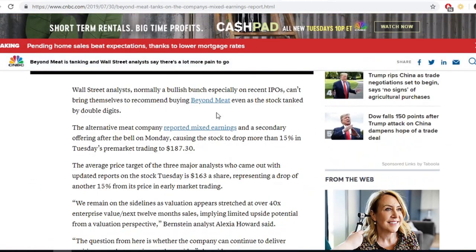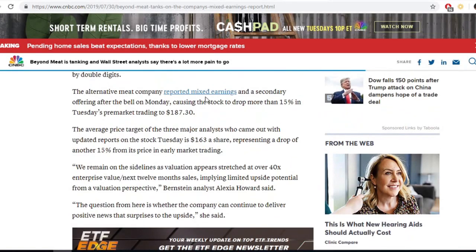Wall Street analysts, normally bullish, especially on a recent IPO, can't bring themselves to recommend buying Beyond Meat, even as the stock tanked by double digits. The alternative meat company reported mixed earnings and a secondary offering after the bell on Monday, causing the stock to drop more than 15% Tuesday in pre-market trading to $187.30. The average price target of the three major analysts who came out with updates on the stock Tuesday is $163 a share, representing a drop of another 15% from the price in early market trading.